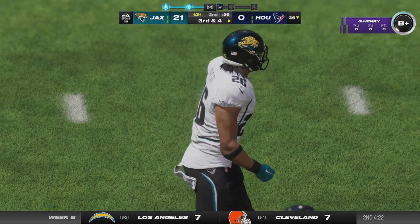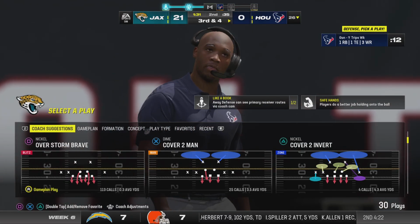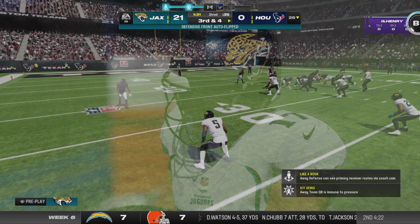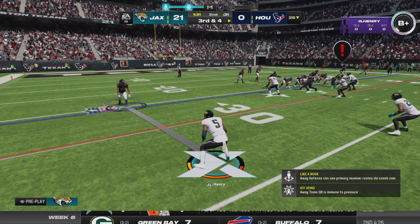Some of the fans here don't seem too happy about what we've seen in this first half. No, not at all, and I understand why. They look lethargic, out of sync, and it shows on the scoreboard. Now they face a 3rd down and 4 after that incompletion on 2nd down.